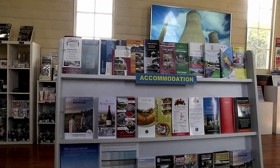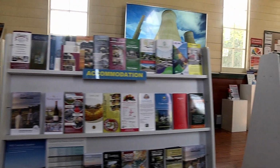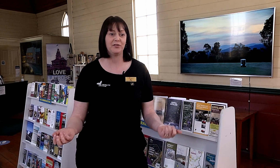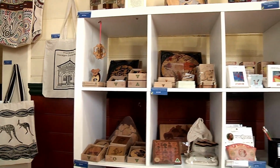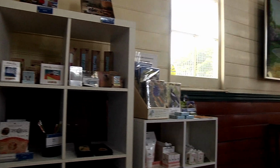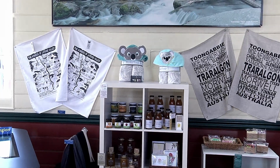Our visitor centre here also stocks a range of local goods from local makers, as well as souvenirs from around Australia, and you can come here and pick up some of those and post them overseas or gift them to people in the area. Our best seller would probably be local honey and local jams, those kinds of things. We're open 7 days a week, every day of the year except for Christmas Day, and we're open from 10 a.m. to 4 p.m. every day.